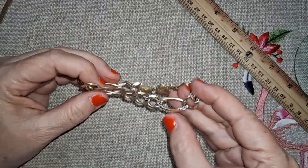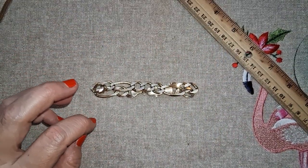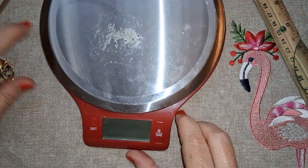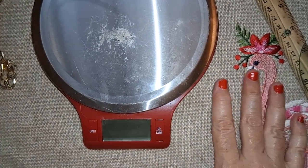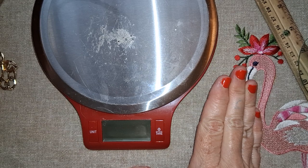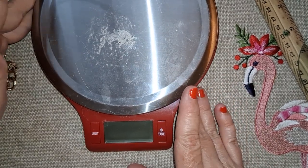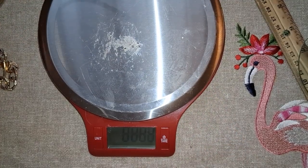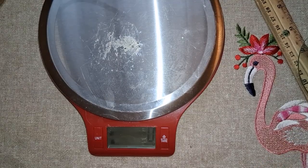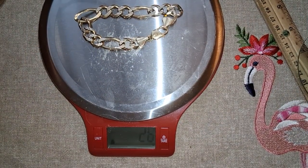This is heavy. I can't remember how many grams, it was 20 something grams. Don't mind that sticky stuff. It was on there when I bought it from the stupid Goodwill price tag. I hate Goodwill price tags. Anyways, rant over. Let's see how much this 10 karat gold bracelet weighs. 26 grams.